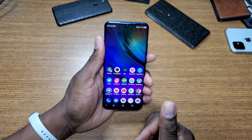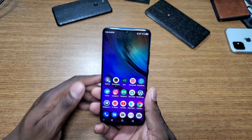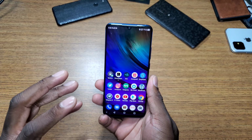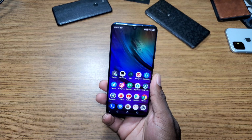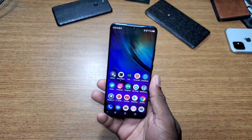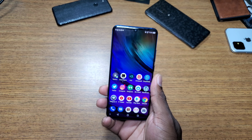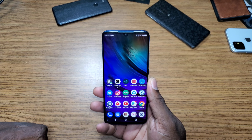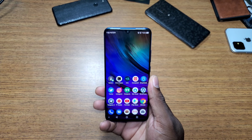Now, while it couldn't beat up on the G8 like I thought it would, in my personal opinion, I still said the G8 is a phone I would recommend if a person had a little bit more money. But if you don't have a little bit more money, I can't recommend any other flagships really for a person that's trying to save and get a lot.